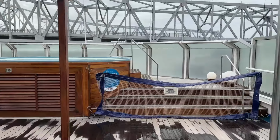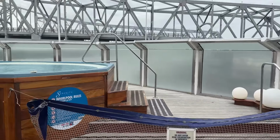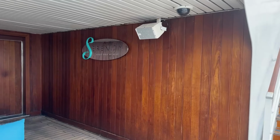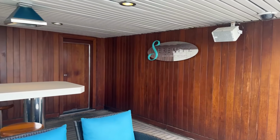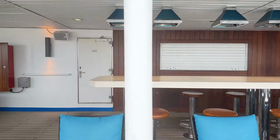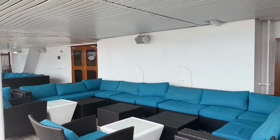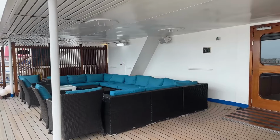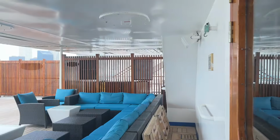On deck 14 of the Serenity Deck, you have 2 hot tubs. If you go down a level to deck 12, you have even more loungers, peace and quiet, and a place to grab a drink. And of course, my favorite part, no kids allowed.